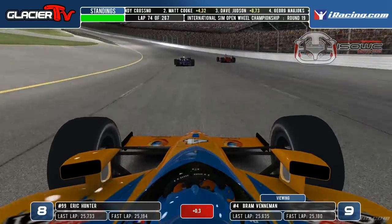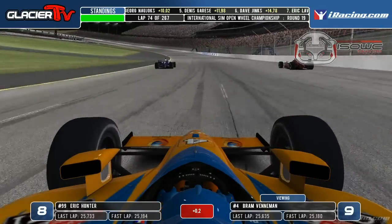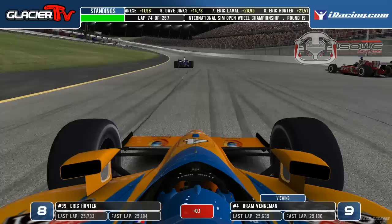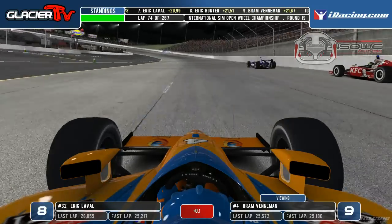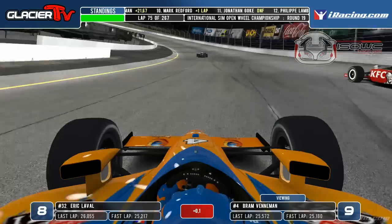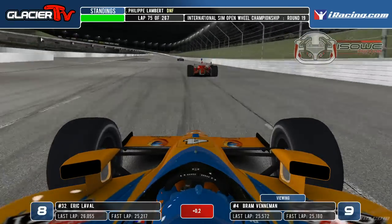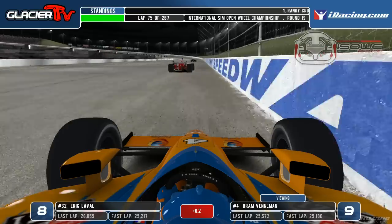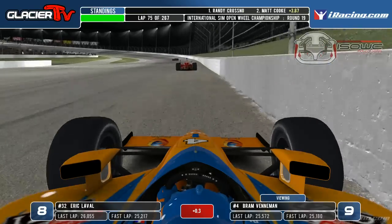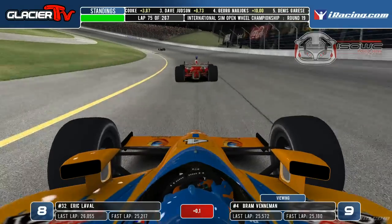But you see now down to the inside, Eric Hunter on Eric Laval. Laval is struggling, so he might have some damage. You see Hunter goes past, and it looks as though Van was going to try and slow it down on the inside as well. So they come down into turn number 1 and 2. Not quite going to be close enough, but Van was going to get the turn. A big wiggle by him as they come out of the second corner on the racetrack. But it does look as though Laval might have got a little bit of side damage there, and he's going to have to try and coax that car back to pit road.